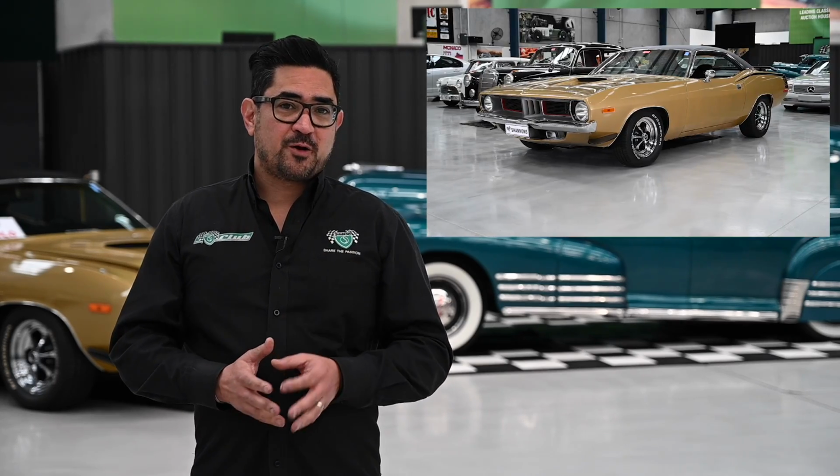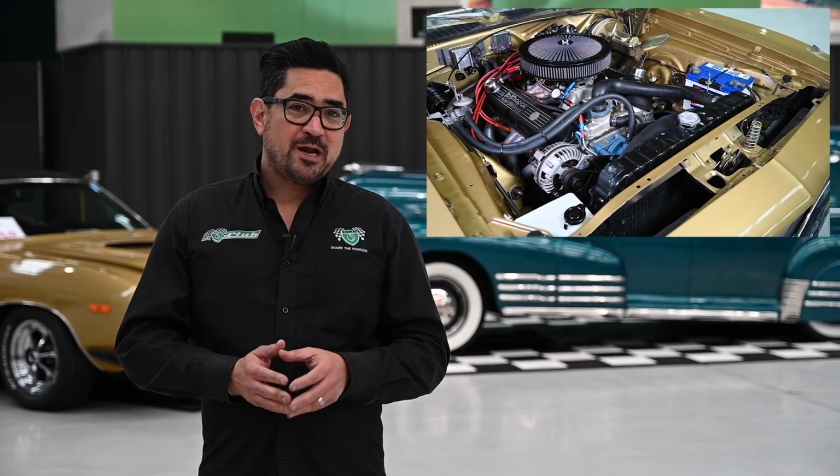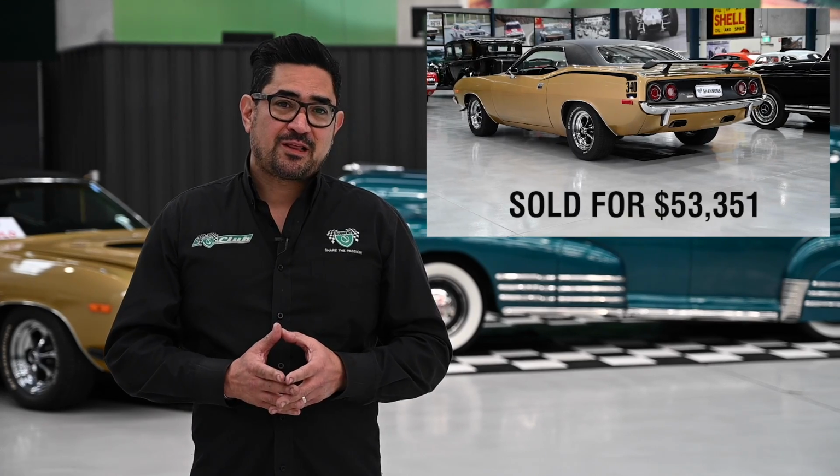Another strong performer from the beginning of the auction was the Plymouth Barracuda. It's probably the car that attracted the most interest at the beginning, and we had a range of $25,000 to $30,000, and after some incredible bidding, right out to the end, it finished off at $53,351.